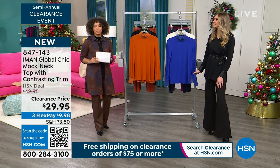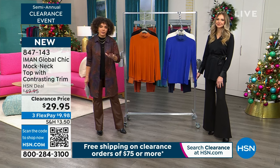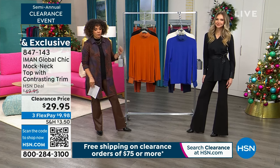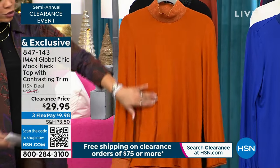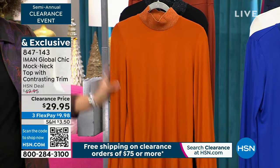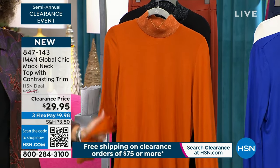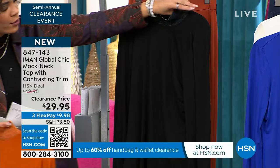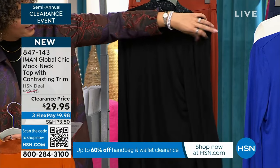So here's the thing, clearance price, 40% off, everything's clearance, but this is 40% off in particular, final 1,000 between all four colors. Right here is your spice orange. And look, just a little bit of sparkle. Love that on the neck and on the cuff. 140 left, so that's my most limited in that spice orange. Here it is for you in black.